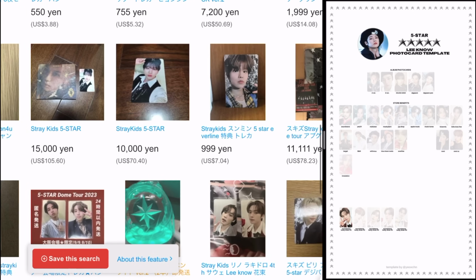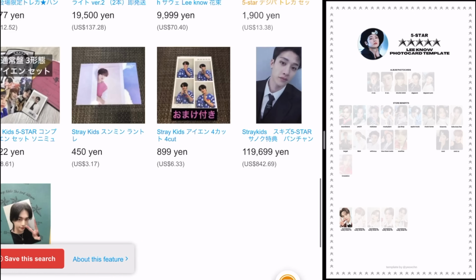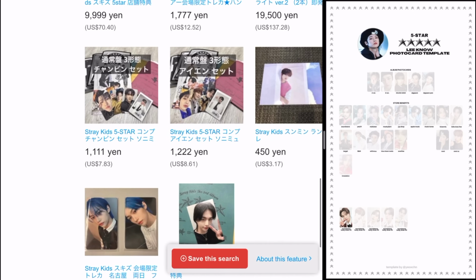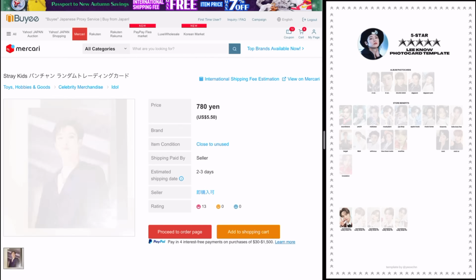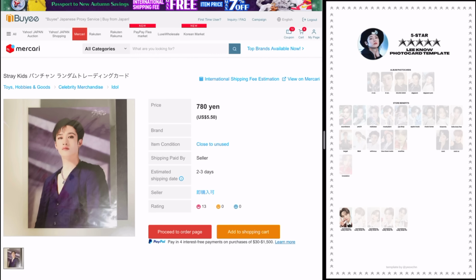This was dangerous. I shouldn't have done this because now I'm looking at all the things I shouldn't be looking at. Oh my gosh. Okay. For example, if you go into this Chan listing, which I'm going to try not to look at this photo because I actually kind of want to purchase it. We might actually purchase it.